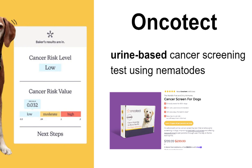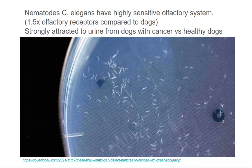Now, the next test, the Oncotect test. It's a urine-based test that uses the nematode C. elegans, which has really high sensitivity in its olfactory system, which it uses to find food and navigate its environment. They say they've got more olfactory receptors than dogs. And it turns out, based on their study and also a study in Japan, that they are very strongly attracted to urine from dogs with cancer compared to healthy dogs. So they move toward samples of urine from dogs with cancer.